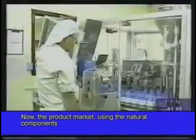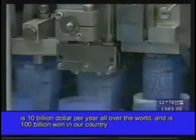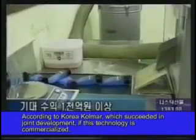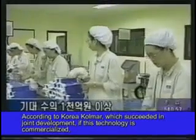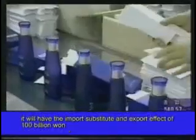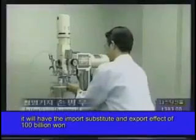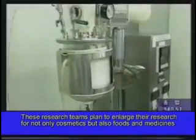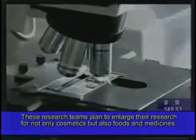Now the product market using natural components is $10 billion per year all over the world and 100 billion won in our country. According to the company that succeeded in the joint development, if this technology is commercialized, it will have an import and export substitute effect of 100 billion won. The research team plans to enlarge their research to not only cosmetics but also foods and medicines.